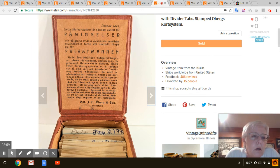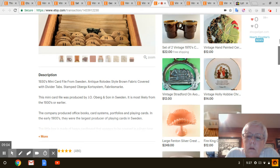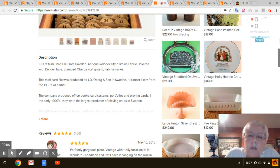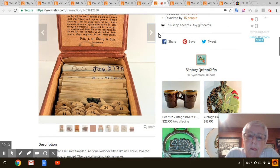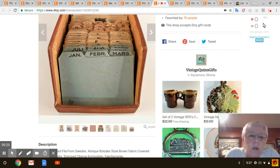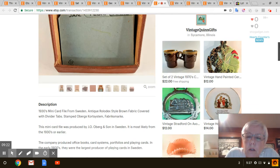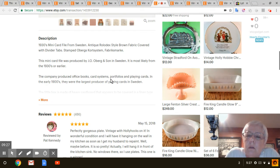But what I found out was it was made by J. Oberg and Son in Sweden, and I think this is from the 1930s or maybe earlier, because a lot of the cards in it had dates of like 1930s or 1940s. I'll show you some of those in a minute. But the company produced office books and card systems, portfolios, and playing cards.